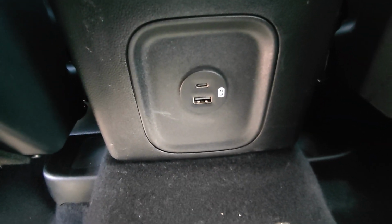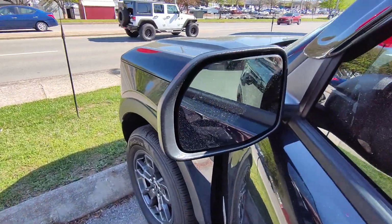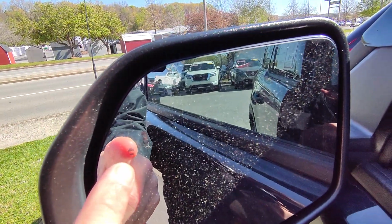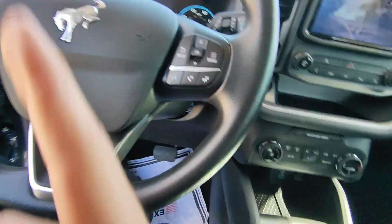Over here you do have two chargers, a USB-C and a USB-A. That USB-C is going to charge things a little bit faster and transmit data faster, so that's a benefit. And then in here, it's kind of hard to see, but right there, you've got your blind spot monitor in the mirror. You have that also on the other mirror on the other side as well.